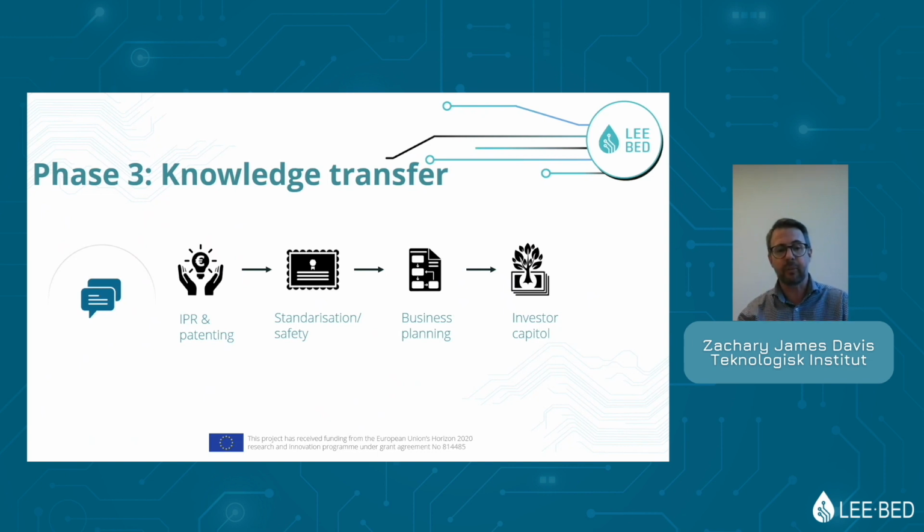First of all is the IPR and patenting. We have standardization and safety services, and we also have business planning and investor capital. As you can see, they are recapping a little bit the phase one services in some areas, but once we have a preliminary version, we do a pilot project, and then we can reiterate all of these services to give the customer exactly what they need to go to market.